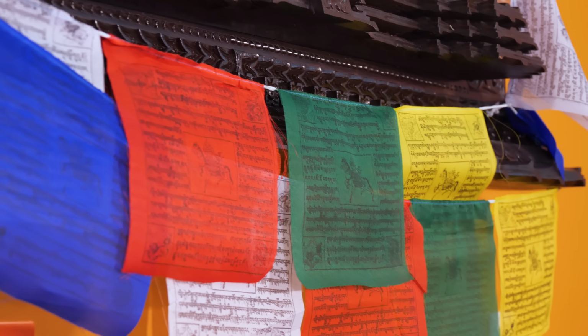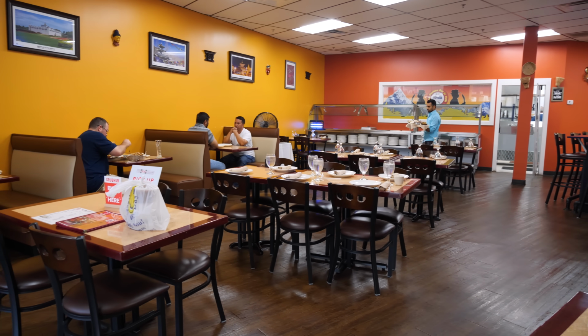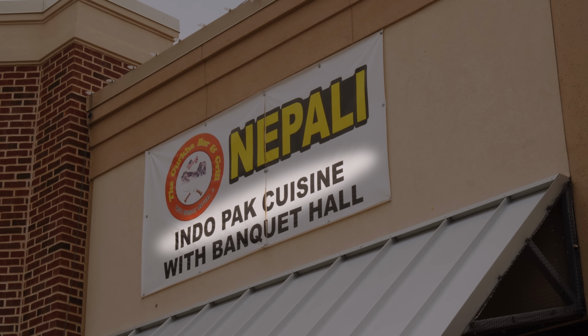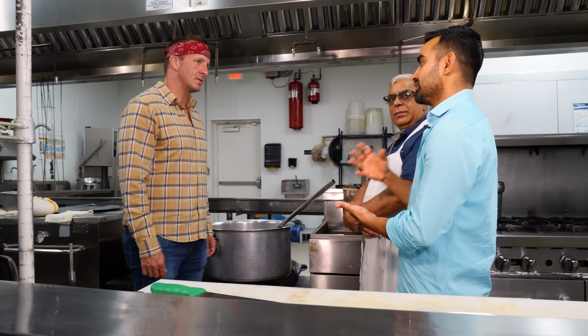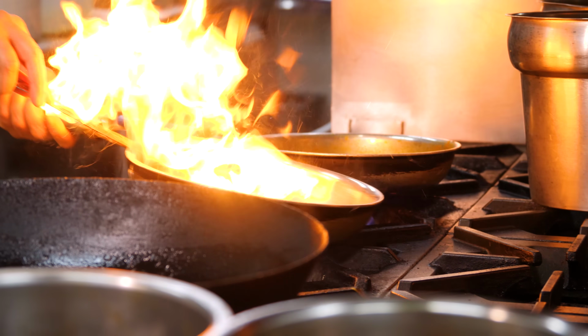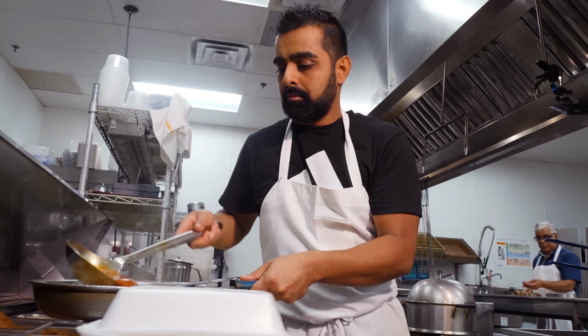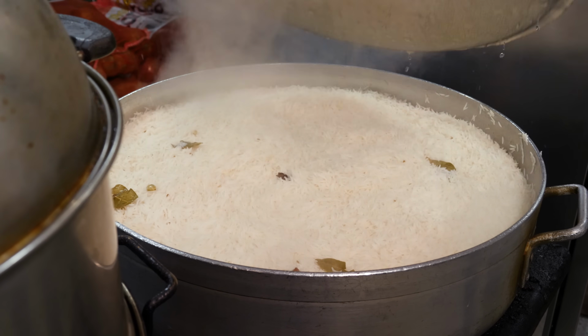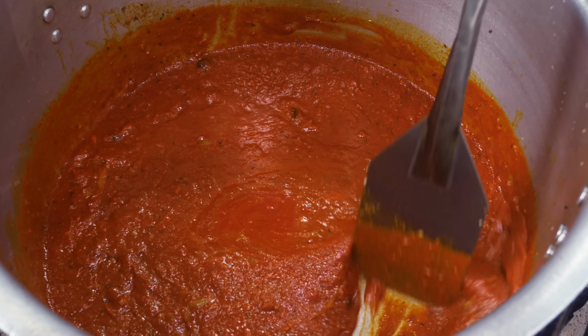The challenge of operating a Nepali restaurant is that not everyone knows what Nepali food is. Many similar eateries in Dallas market themselves as being Indian or Pakistani because that's what people are more familiar with, but also because they have similar cooking styles and ingredients. The food, even though it's similar, it will be different. The way we make ghee, the way we prepare chicken, the way of preparing rice and bread, making yogurt. The difference between Indian and Nepali food is in the details.